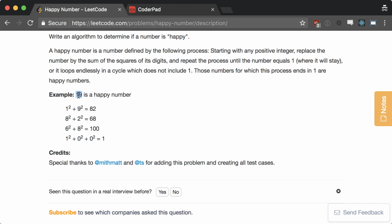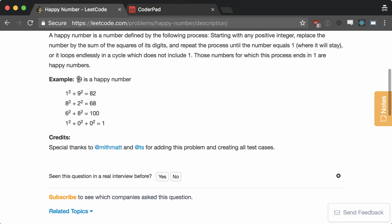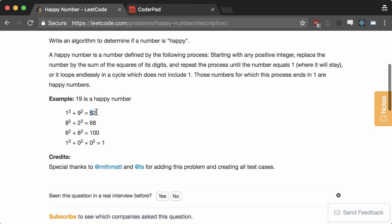So for any number with, let's say, 2 digits, the max you can have is 99. And so the max you can have for the squares is 9 squared plus 9 squared. And if you have 3 digits, the max you can have is 3 times 9 squared, which is like under 300. So when you run this process on a number, it would only be able to get as big as what is proportional to the length of this, times about 100. So if it's a two-digit number, the max you can get is maybe like 100 to 200. If it's 3 digits, it's like 300. If it's 4 digits, it's like 400.